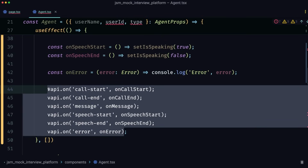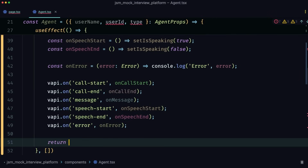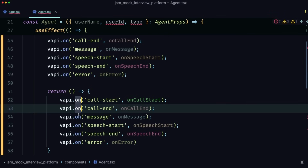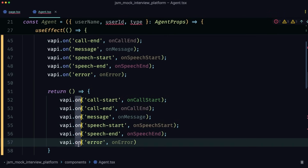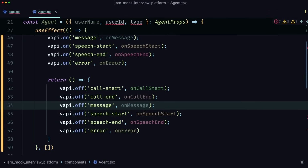But whenever you open up listeners in a use effect, you also have to clear them. So copy this entire list of listeners, and let's close them off when this component gets unmounted by saying return, and then return an object where you can call all of these right here. But this time, instead of on, we will simply pass off to turn it off so it doesn't slow our application any further if we're not using it.